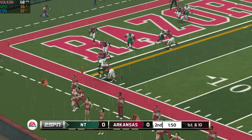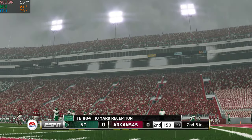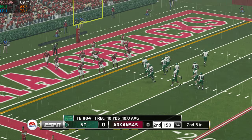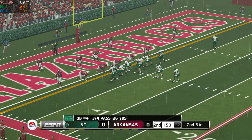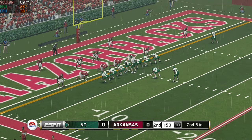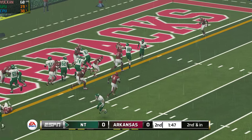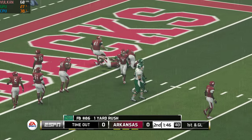Watch out here. And he's shoved out of bounds at the 1-yard line. Here's the 8th play of the series. That'll make it second and inches. Brought down around the 1-yard line.